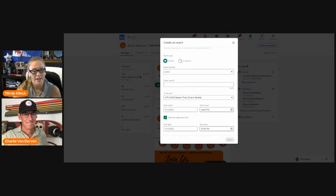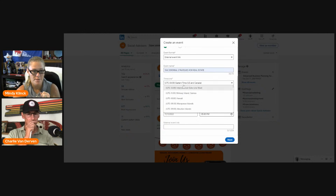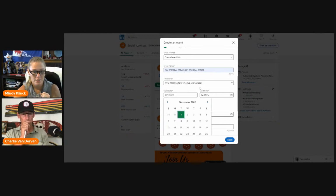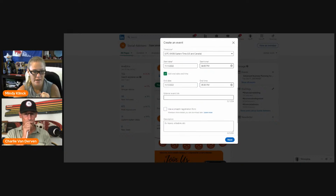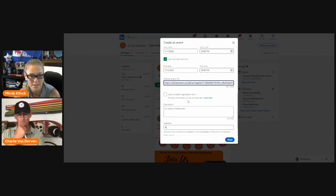Then you can go down and you have different options. You can either do an online event or an in-person event. Typically, I do online. You select your event format, either LinkedIn Live, which is what we're doing right now. You do have to have a third-party tool for that, so keep that in mind. But 9 times out of 10, you're going to do your external event link. You'll give it a name. You can change your time zone, your date, and the start and finish time of the event. Then right here is where you would put your registration link. We use Zoom. You can use Webinar Jam. You can use WebEx. It just depends on your platform choice.